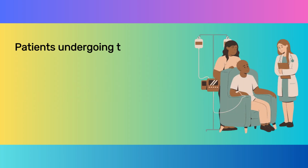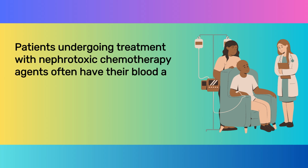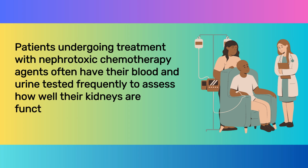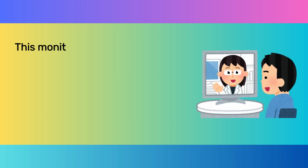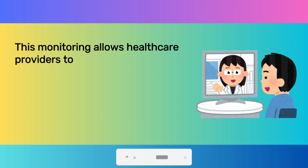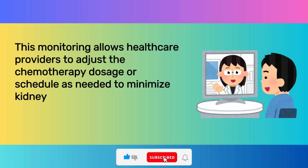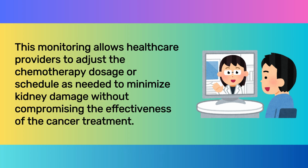Patients undergoing treatment with nephrotoxic chemotherapy agents often have their blood and urine tested frequently to assess how well their kidneys are functioning and to catch any signs of damage early. This monitoring allows healthcare providers to adjust the chemotherapy dosage or schedule as needed to minimize kidney damage without compromising the effectiveness of the cancer treatment.